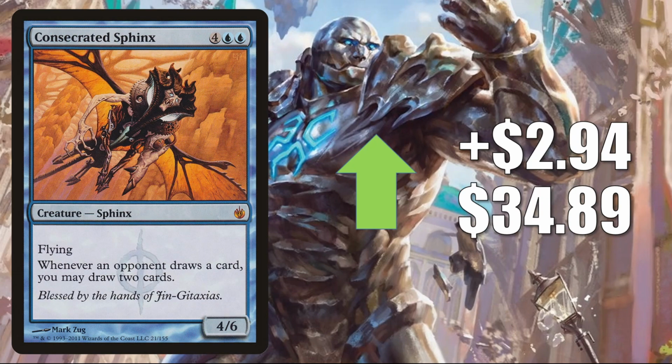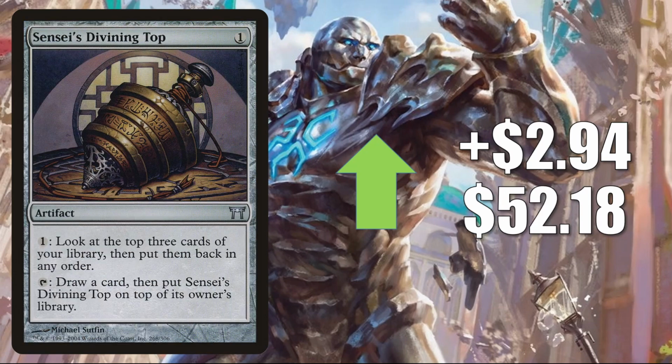Consecrated Sphinx from Mirrodin Besieged, up $2.94 to $34.89. This is a highly played Commander card, sees a lot of competitive play, and has seen increased play in a number of different builds: Kinnan, Bonder Prodigy, Inniaz, the Gale Force, Bruvac the Grandiloquent, and more. Also found in decks built around some of those recently reprinted commanders too, like Breya and The Locust God. On top of that, it also got a Command Zone mention this week.